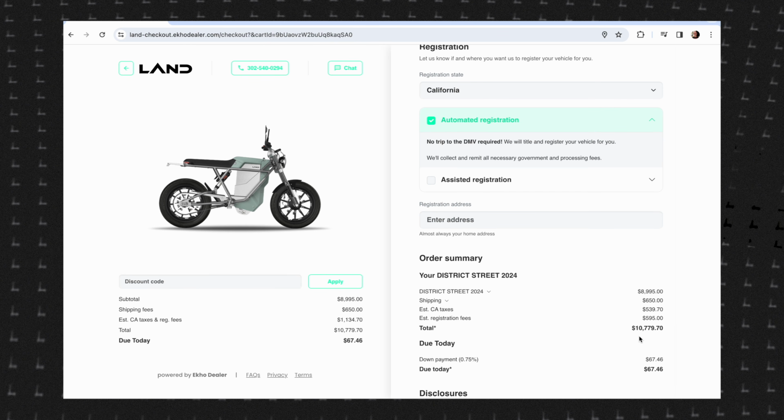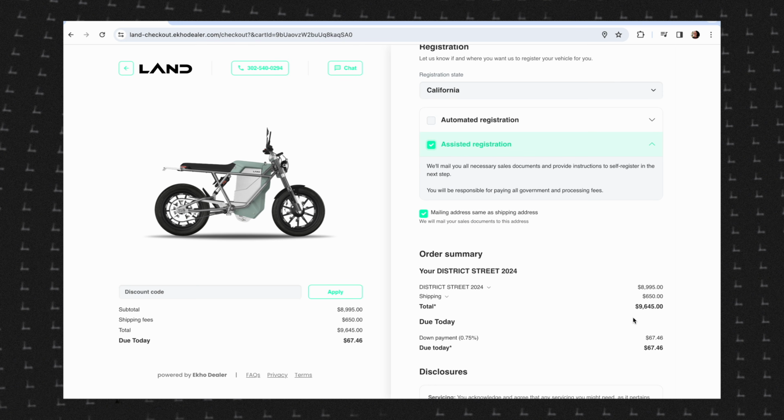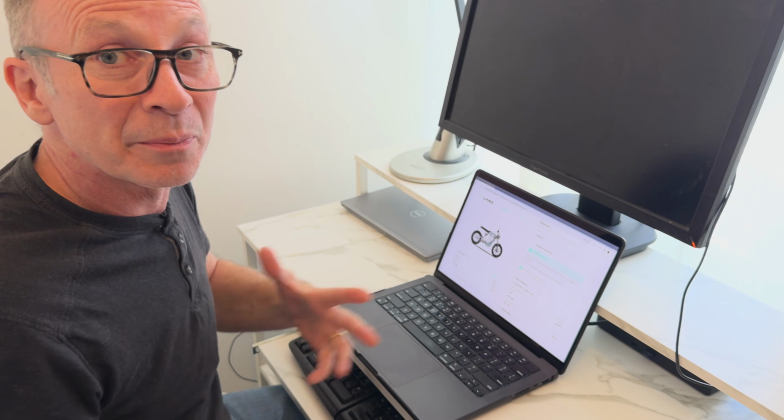And that's going to vary a lot state by state. But if you register it yourself, then the cost is the same no matter where you live. It's $9,650 plus whatever you end up paying at the DMV.